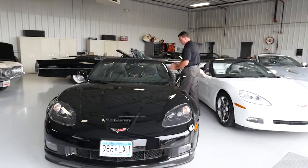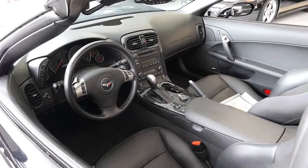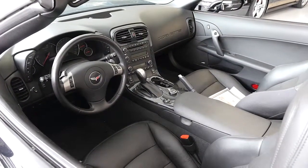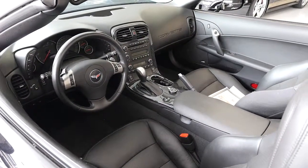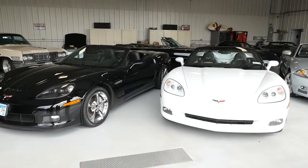But this one just came in. This is a 2011. The car is so nice. It's the only way you can get a Z06 wide body in this car. Now, if you look at these, if we can get a camera shot of the difference in these two cars based on the width of them.